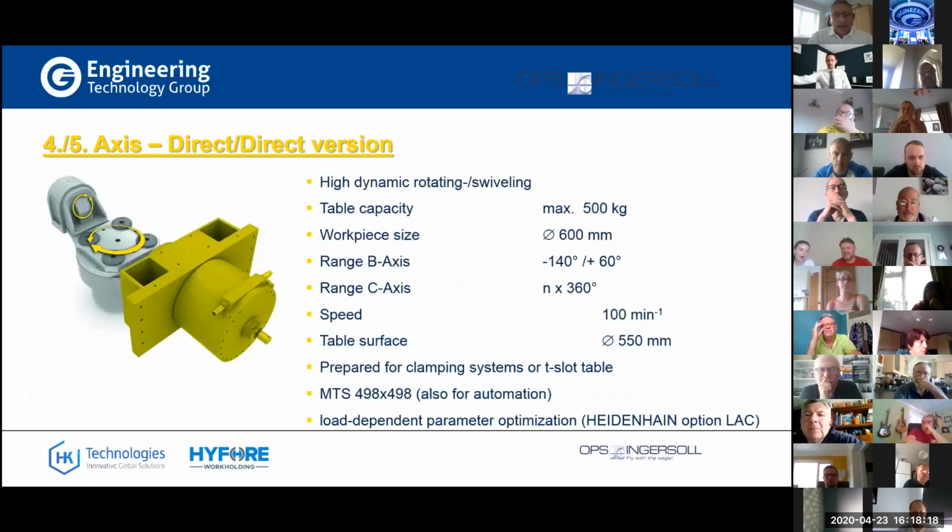The double torque axis gives us far more rigidity and strength, and also comes standard with a Heidenhain option LAC. This is where a part is loaded to the machine, the fourth and fifth axis moves, assesses the weight load, and then adjusts the torque parameters accordingly. This is also available on the V5 machine.